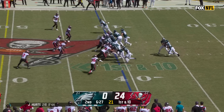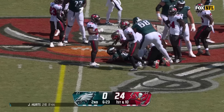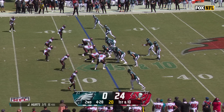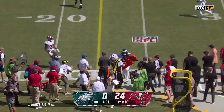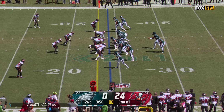Keeping the chains moving, getting in the drive. First down. And now they get Barkley going. His best run of the day, only his third carry. Hurts. Room to run, a lot of it, but he's going to throw it instead, and it's a completion to Goddard underneath. Look out. So those are the types of things you're missing.